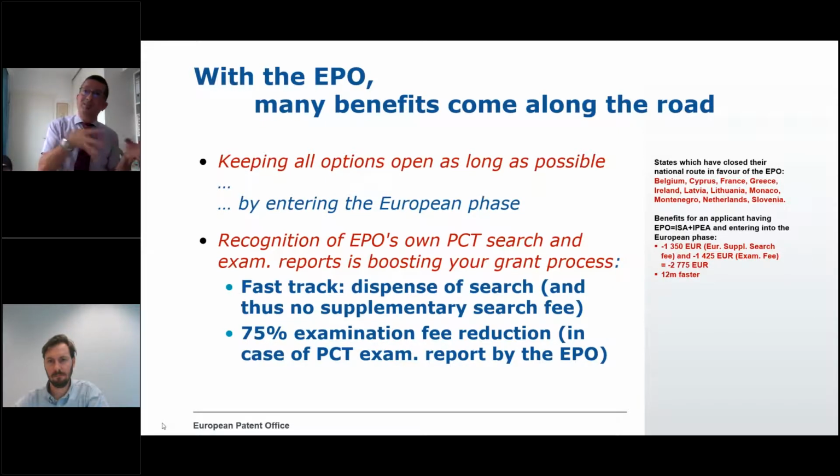If the EPO has not done the search during the international phase, then we will perform a second search when the file enters into the European phase, etc. It will take more time and be more costly. Okay, so that is something to consider, of course.